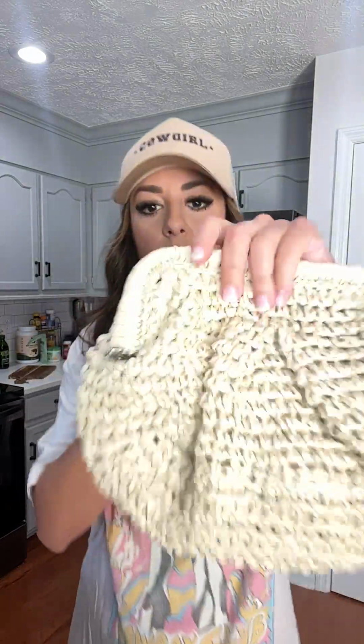So cute. And it's long enough to be a crossbody as well. So I think it comes in a couple colors. It is like a woven material.